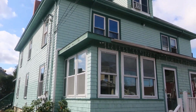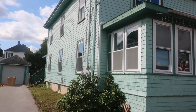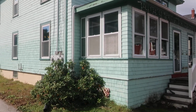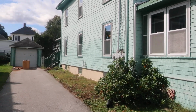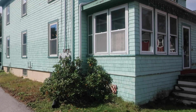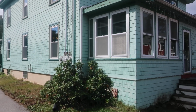This is 5254 West Street. It's a true duplex. When it was built, it was divided right in half. Most of our buildings in Bangor are old buildings that have been converted into 3 or 4 apartments. They're kind of choppy. This was built this way, so they have separate basements, separate first floor, separate second floor.